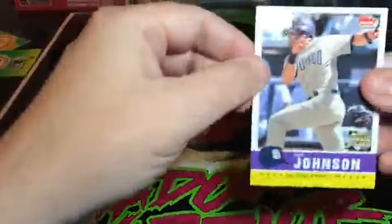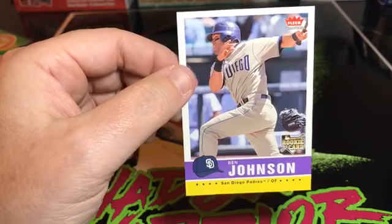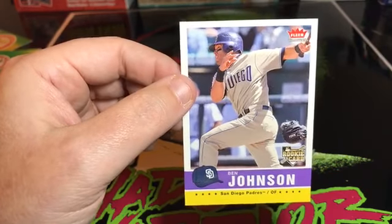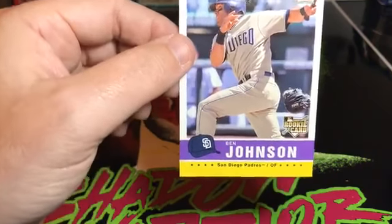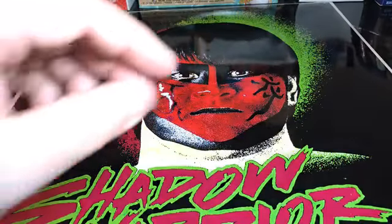And here we go. Getting towards the end here, we've got Ben Johnson. Not that Ben Johnson from drugs and Olympics and Canada, but Ben Johnson, an outfielder for the San Diego Padres. Mid-swing, rookie card, as we see right there. Stupendous.